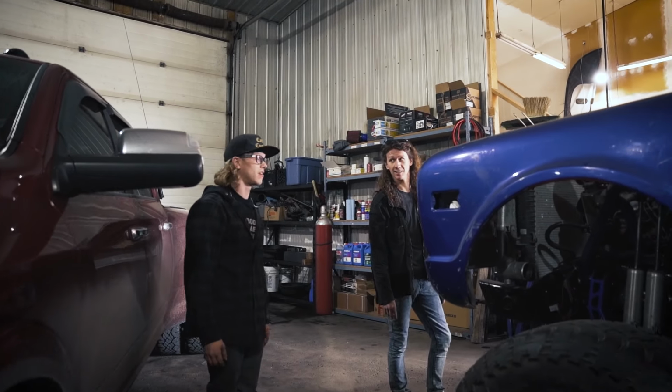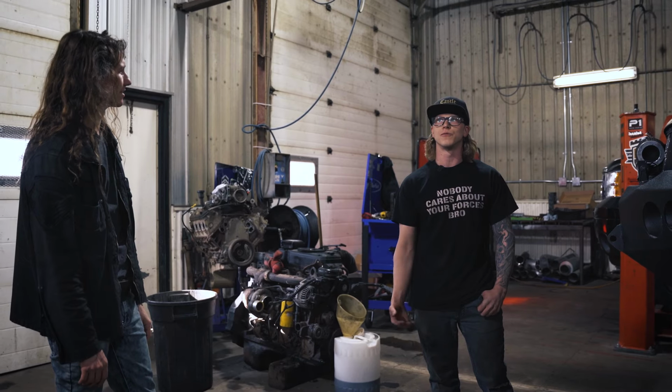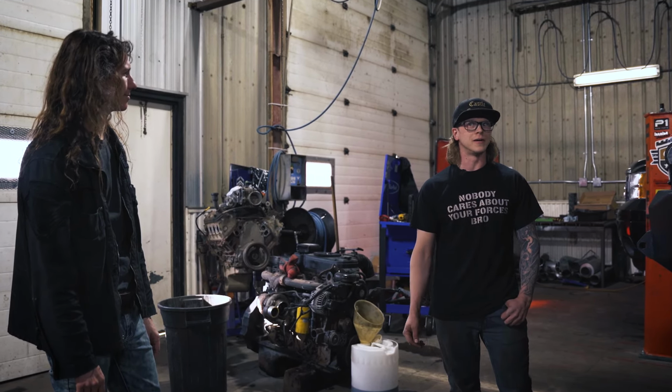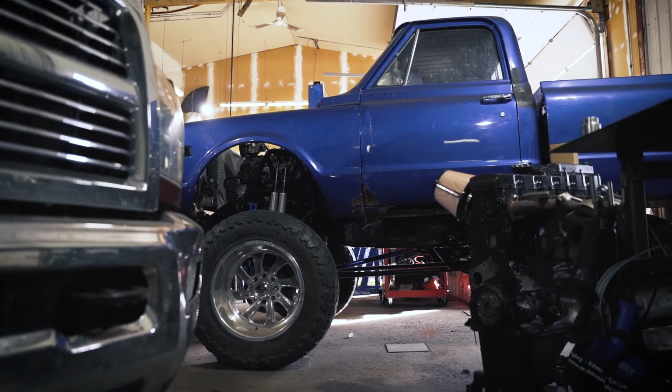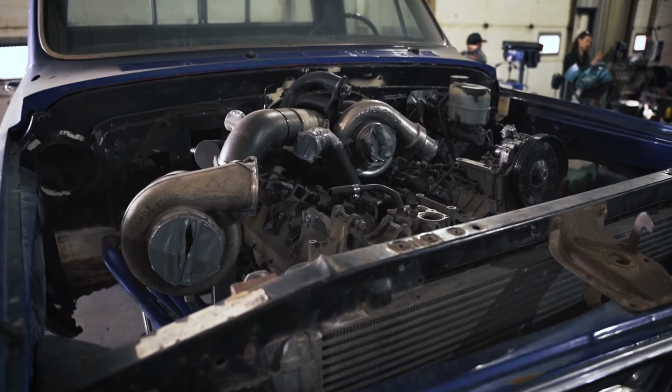So how about you, man? How long you been doing the diesel game? I've been doing this probably 16 years plus now. Been with Castle for about 4 years now. I do everything here, all the stuff in the shop. So yeah, work on 6 vehicles at once, trying to get everything done. Well, she's packed back here, buddy.